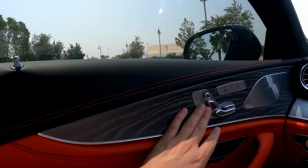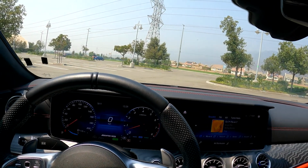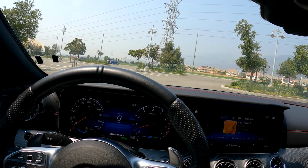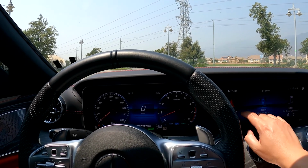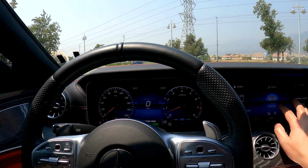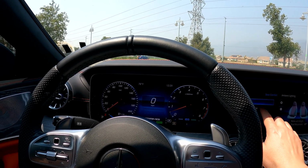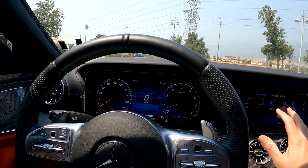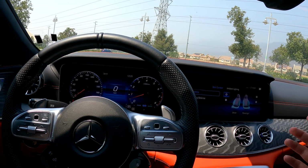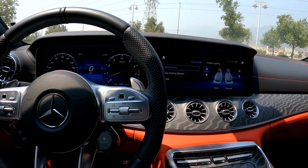Oh, by the way, did you check out these seat functions here? Seat functions, pretty crazy, pretty cool. Sorry to go on a tangent again, but it does have different things for you right here. You've got a setting here that you can go through, from your bolstering to setting it up for that kind of mood situation, where the car will be programmed to provide a more mood setting.